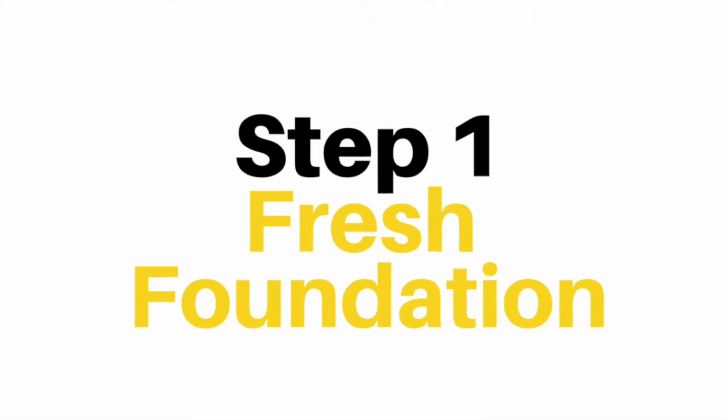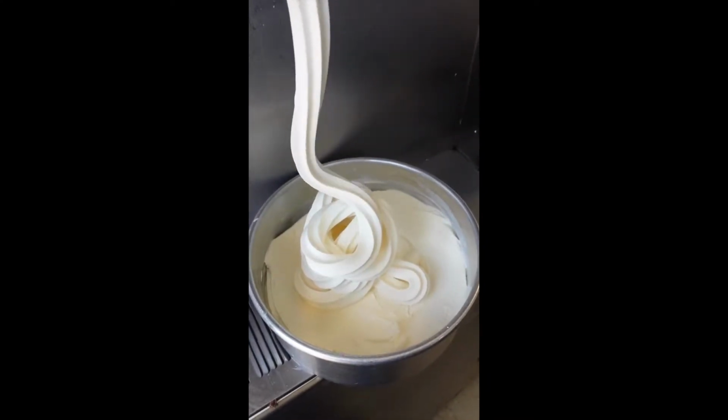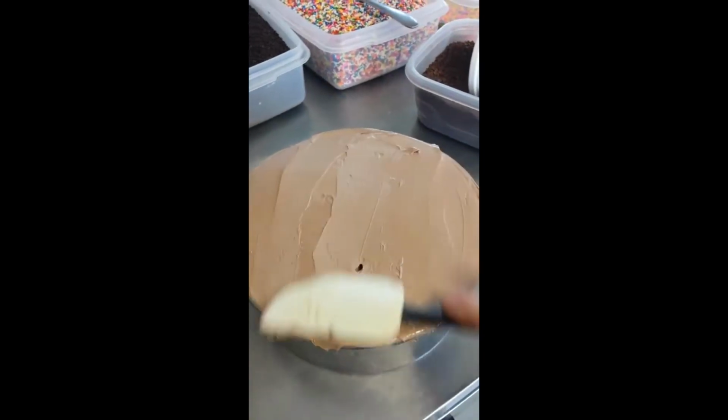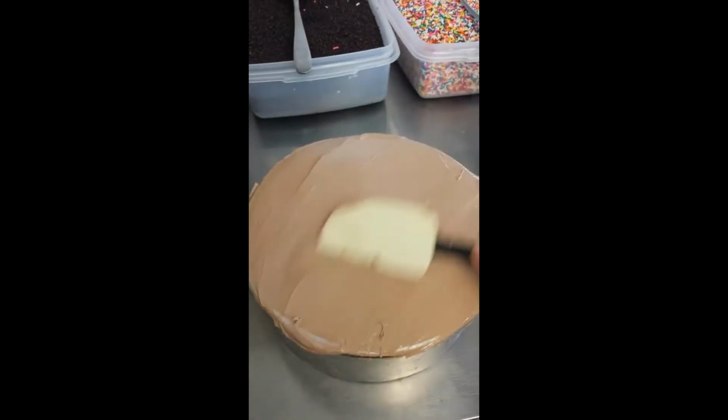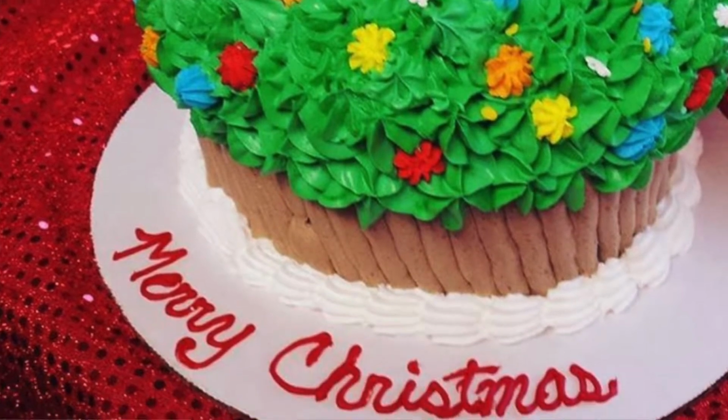Step 1, fresh foundation. I said we're a multiple award-winning ice cream stand, so that's where the fresh foundation starts. Meaning we've got soft serve that has the highest butterfat content around, which makes a huge difference. I promise you're not tasting something that's like water with a hint of vanilla or chocolate in it. We spread that precious product out in a frozen mold of your choice. And we have many more choices than just round or one size of round mold. You tell us what you want, we'll make it up. There's no limit to what your Christmas drip cake, or really any type of cake, can look like.